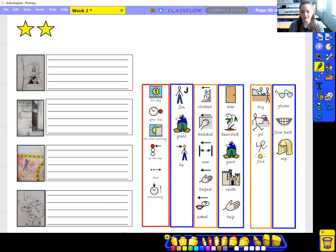Okay, so you need to think carefully about whether or not it makes sense as you're reading it. You could start by saying, one day, Jim climbed. He didn't climb the door, he climbed the beanstalk. One day, Jim climbed beanstalk. Does that make sense? No, so we need to make sure we put in those extra words that might be missing. So one day, Jim climbed a beanstalk. And then you can write that into the first box, and you are just writing one sentence.